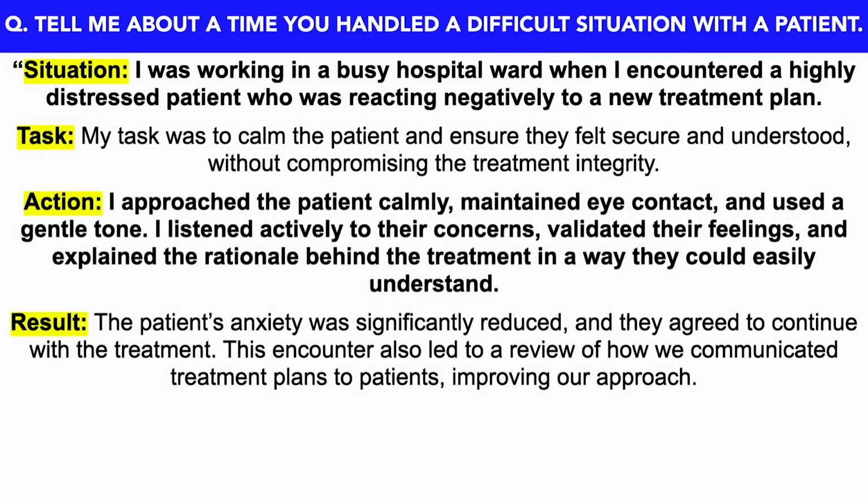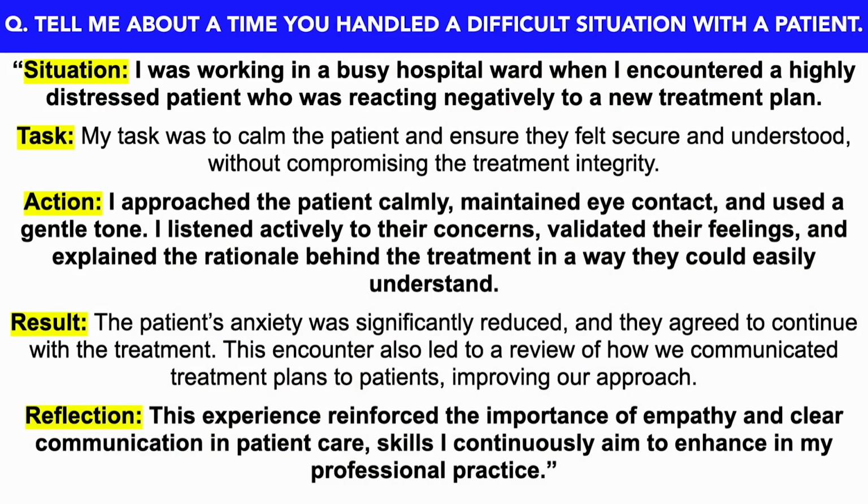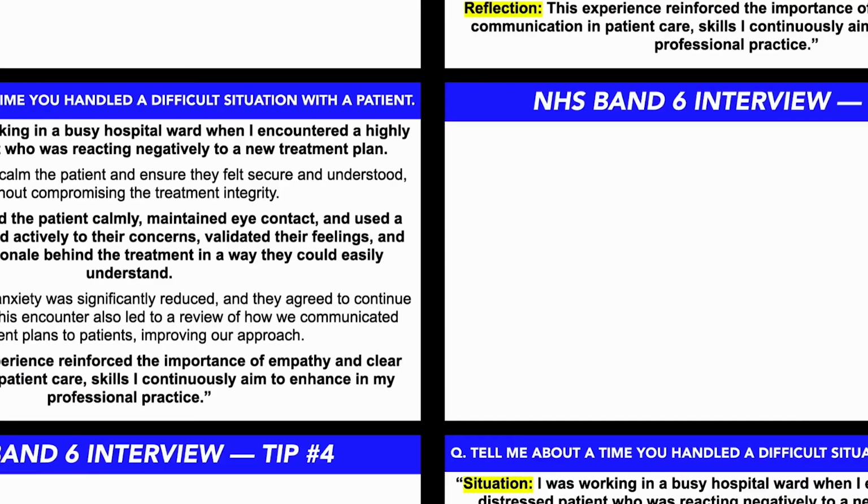This encounter also led to a review of how we communicated treatment plans to patients, improving our approach. This experience reinforced the importance of empathy and clear communication in patient care, skills I continuously aim to enhance in my professional practice. That is a top scoring answer using that STAR structure.